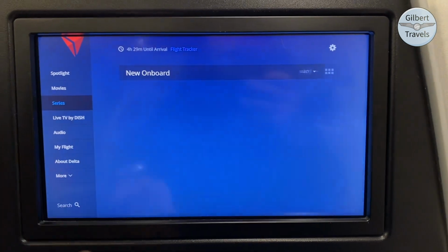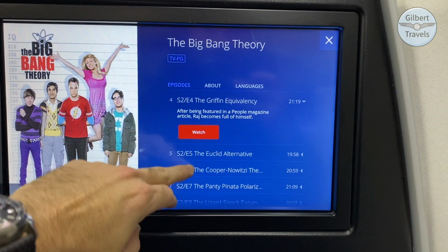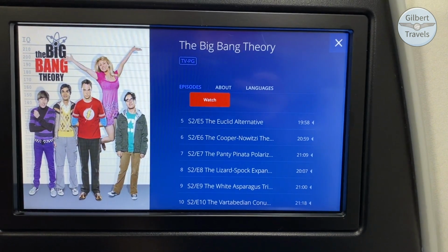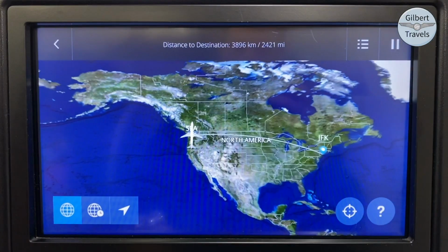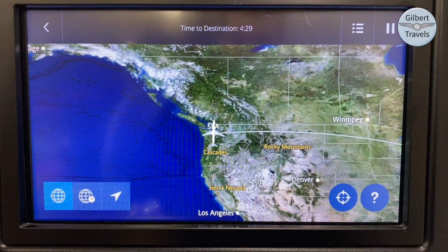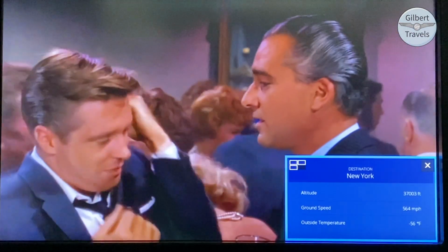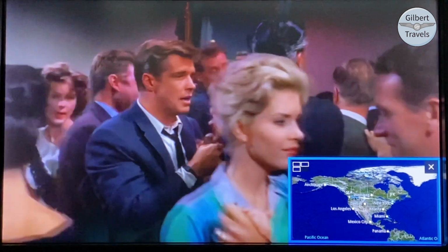The system has access to live TV, as well as pre-recorded shows, and it meets a decent binge count of 10 consecutive episodes, as well as plenty of new release movies. On offer as well is Delta's nice full-color 2D tracking map. A nice touch, however, that I noticed is it can be displayed picture-in-picture over your entertainment selection.